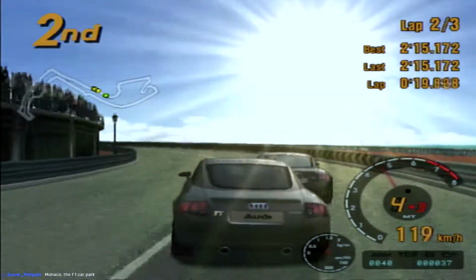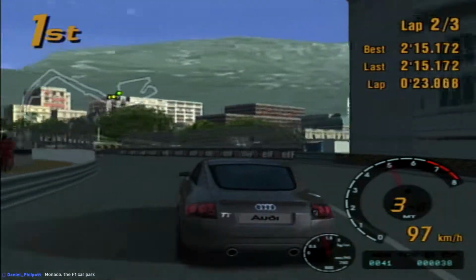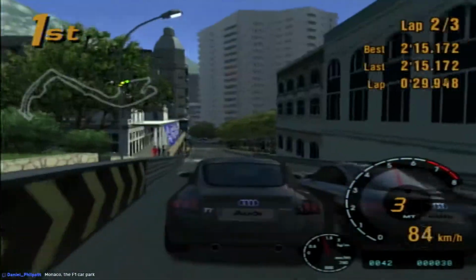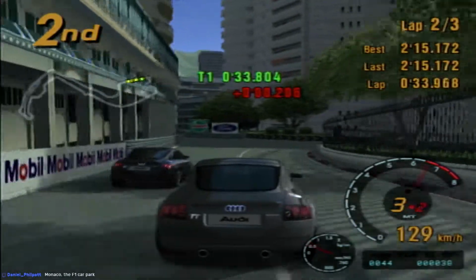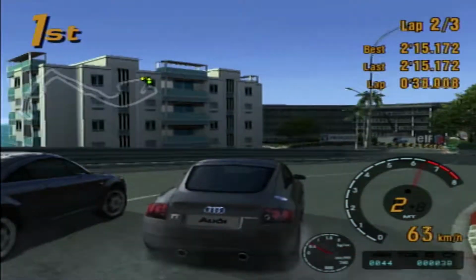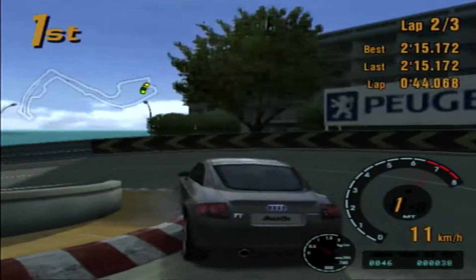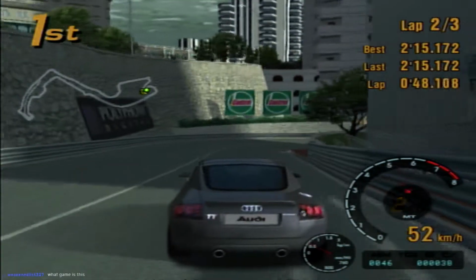Monaco, the F1 car park. Also the home of the Jet Set. That's a wall. That's a wall. No! No! He's overtaken me! Not anymore! Come on! Don't get stuck!